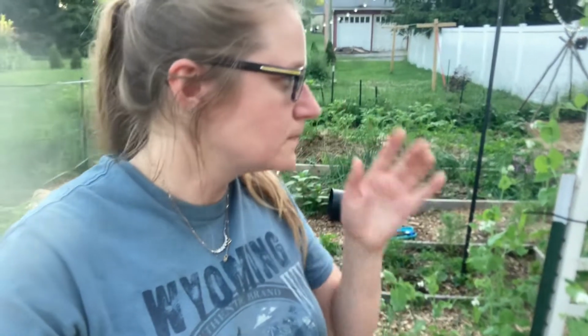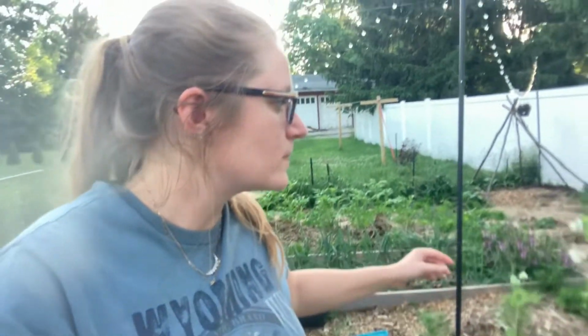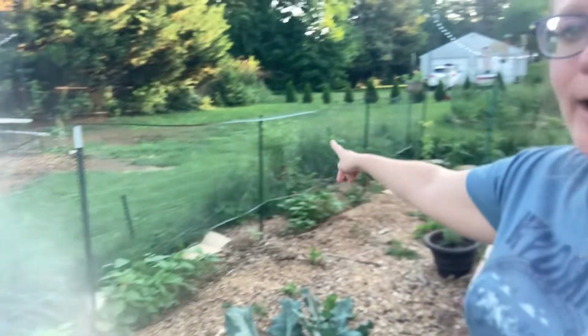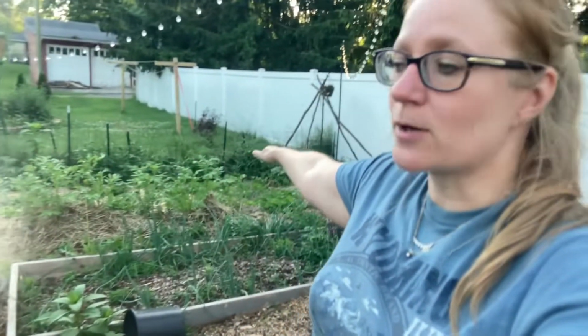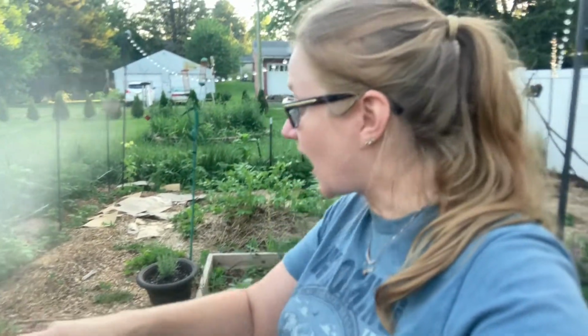So good. So this is about, I don't know, 10 or 12 pea plants. Again, snap peas and snow peas. With my garden, every year I rotate it. So my beans are over here now. Next year my beans are going to be down here, or down in the potato bed. So what I'm going to do next year is plant this entire bean trellis with peas.